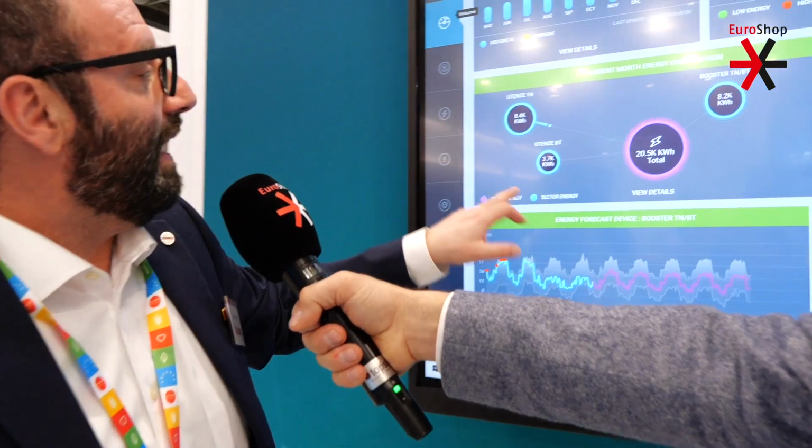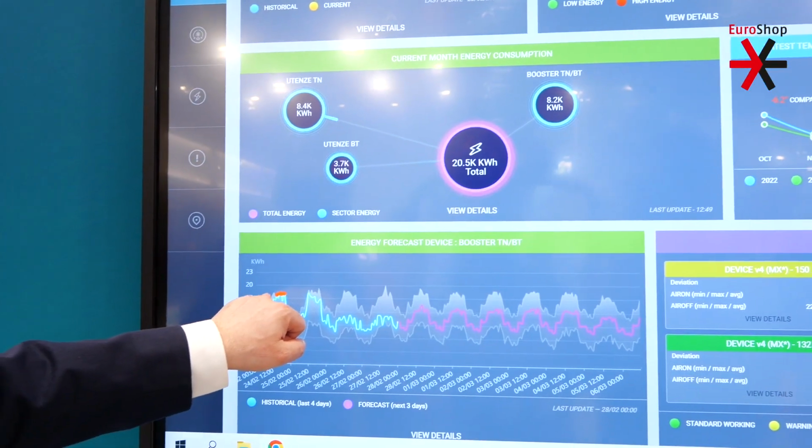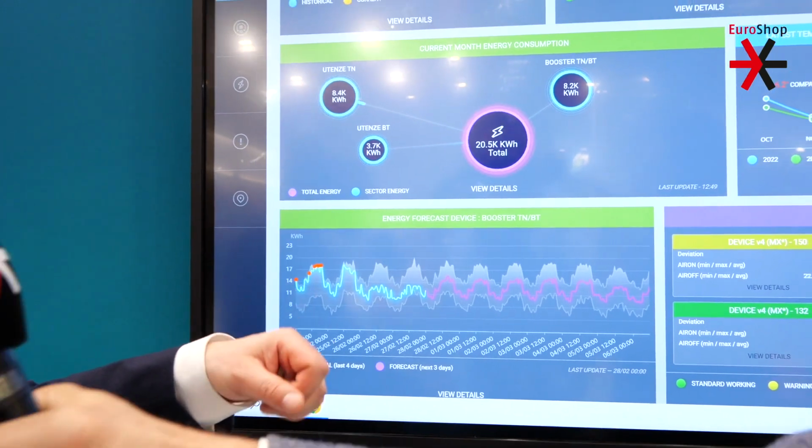How can we predict things? Because we match data which are absolutely not comparable, or should not be immediately comparable. But we are able to see that, for example, in case something happens, according to the temperatures outside or the occupation of the shop, this can have a direct impact on the energy consumption of the store, not only for the refrigeration components, which is, by the way, our main field of action, but also in all the other stuff, like, for example, lighting, the air conditioning, and so on.